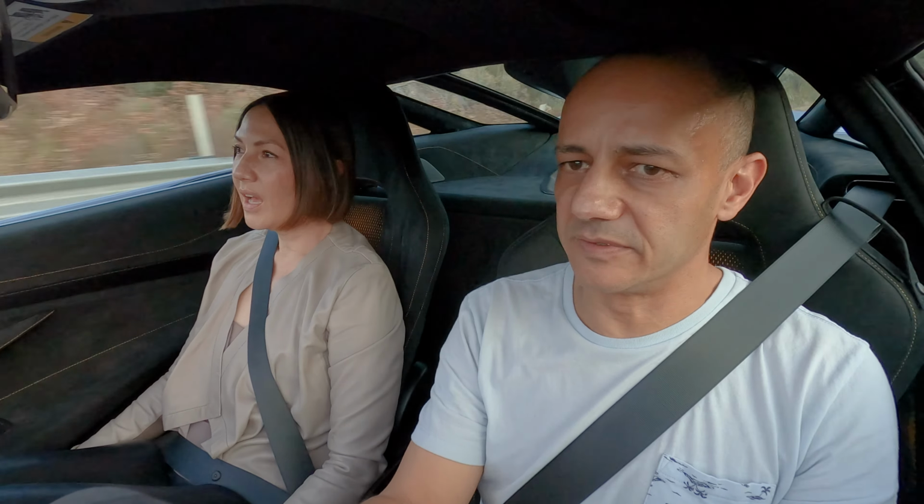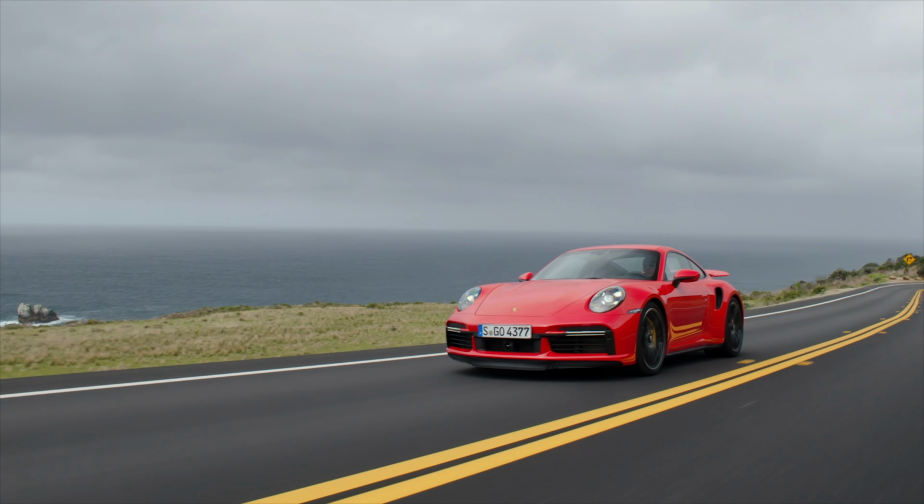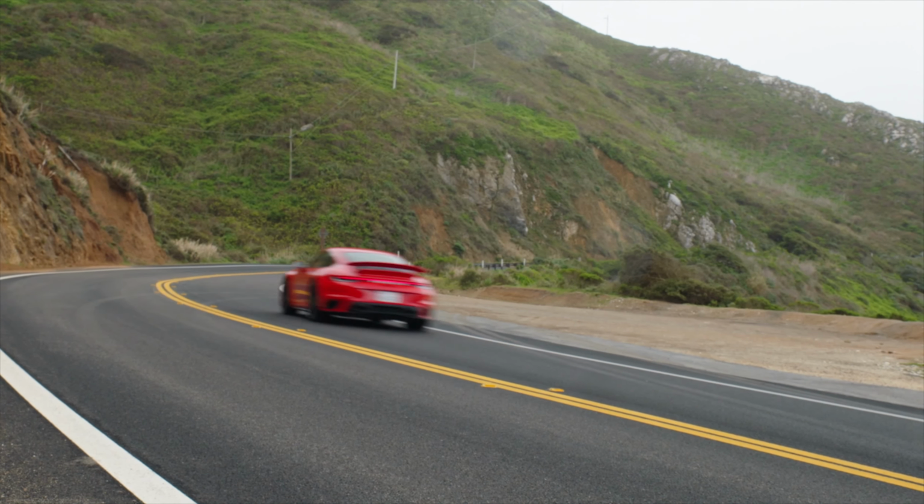So how did this feel compared to other sports cars that you've driven? Well, I feel like compared to the 911 Turbo, I couldn't relax into it. You know, the upper end of the power band was like Never Never Land. Like, I was never, never going to go there.